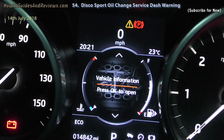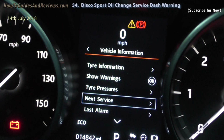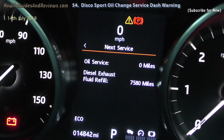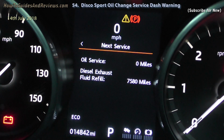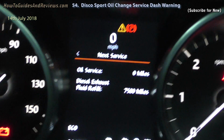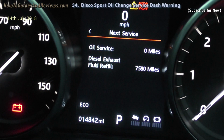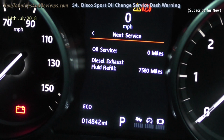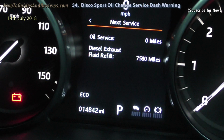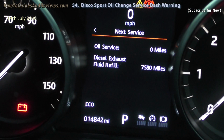Vehicle information. Next service is 0 miles. AdBlue's gone down a lot as well, 7,580 left. There, the next oil service is due, and it probably came up about 10-20 miles ago. So let's round it down to 14,800. It's definitely not 21,000. If you've been watching my other videos, you've seen it counting down.